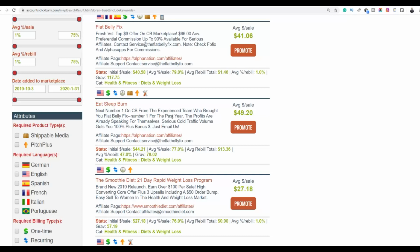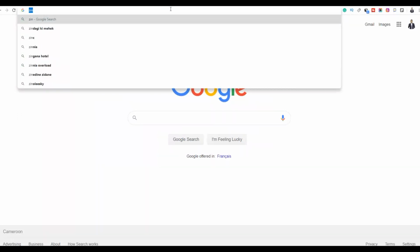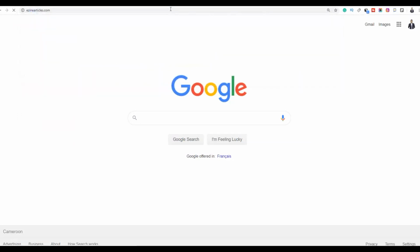So the first step, guys, is that once you choose a product you're going to be promoting, the next step is that you're going to go to ezinearticles.com. I'm going to show you how you can do this step by step. Once you go to ezinearticles.com, you're going to find articles on ezinearticles.com.